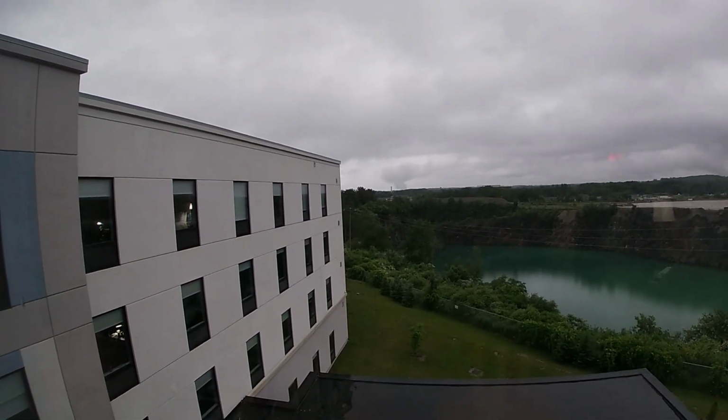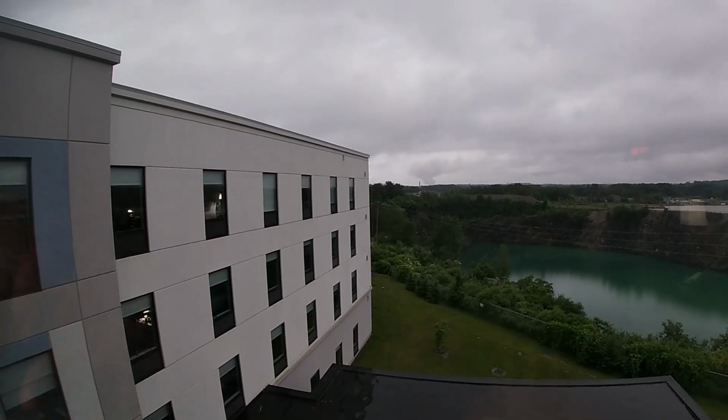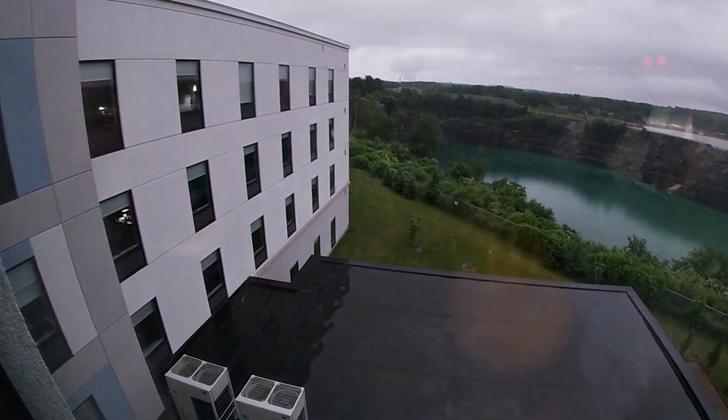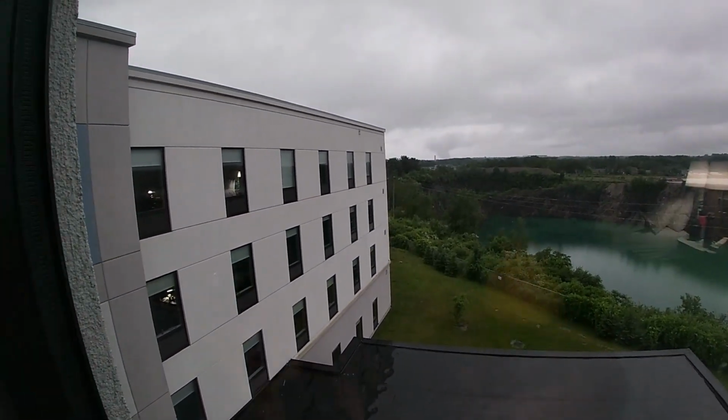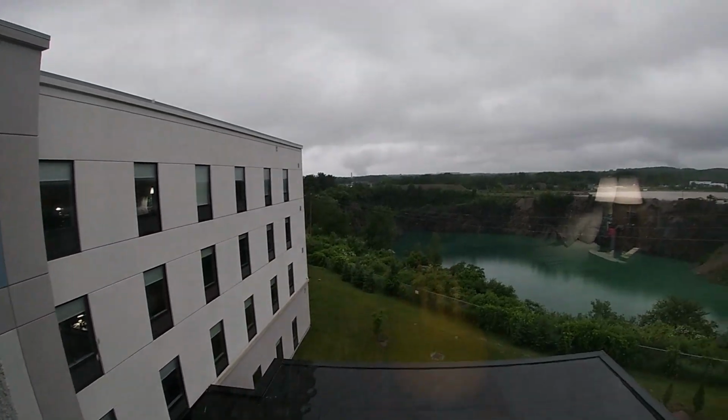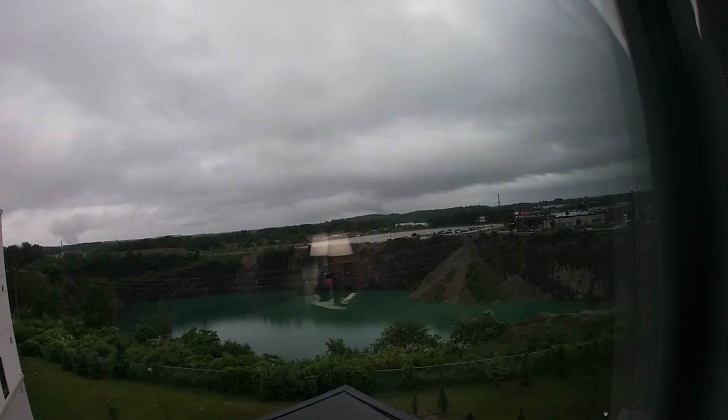So here's our view. You can see over here to the left, the building over here to the left, how this Hampton Inn's kind of curved. It looks like we're looking down at the roof, maybe of the pool area. I'm not sure, because they do have a heated indoor pool here. The second floor, right there where my finger's at, that's the guest laundry. And then you can see our view looking down this way.